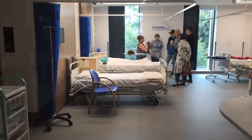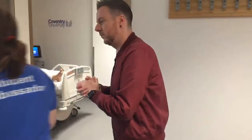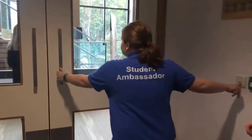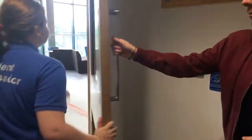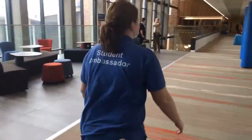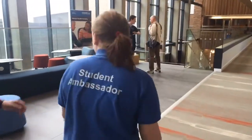So we've done the ambulance. The patients get brought up to the hospital, into a ward, and after the ward, where next? If it's something severe, they can go to the operating theatre. So there is an operating theatre here? Yeah, this is for the operating department practice team. It's quite surreal, like you've stepped into Grey's Anatomy. There's an operating theatre, and there's a bathroom as well.